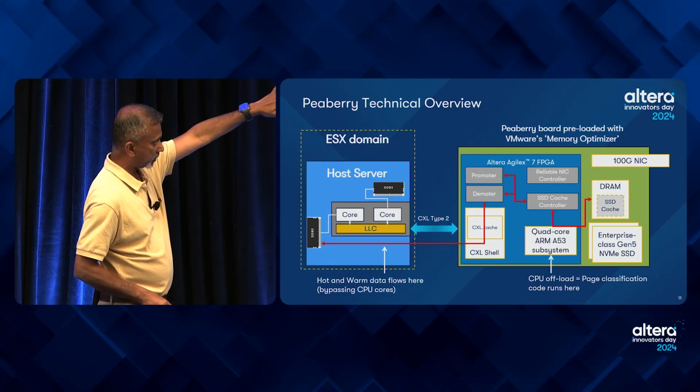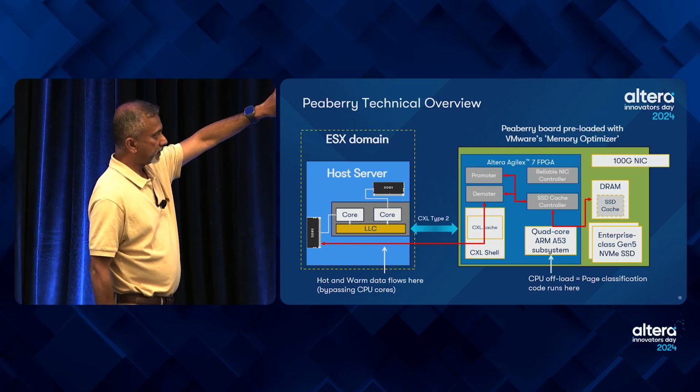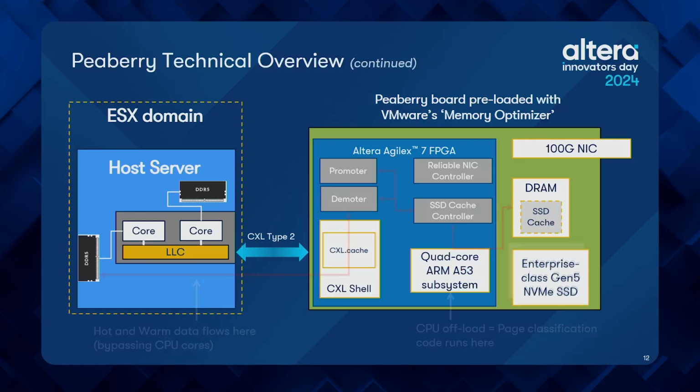Now, the logic to manage the 100 gig NIC is also on the FPGA. The logic to manage the traffic from the SSD cache to the host DDR5 is also in the FPGA. There is also another loop that's very private to the FPGA where pages go from the DRAM cache to the SSD and sometimes from the SSD back to the DRAM cache. There's a little loop there.